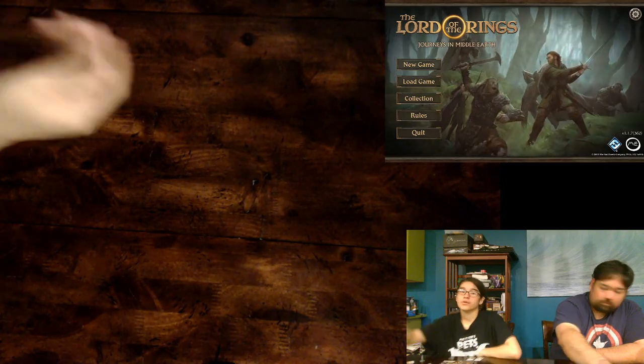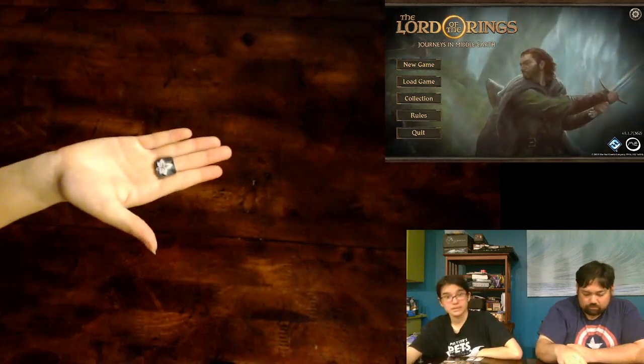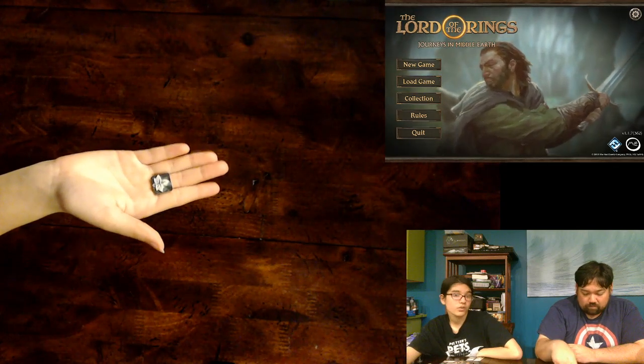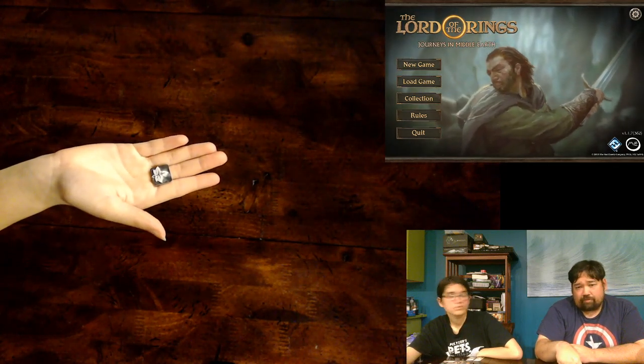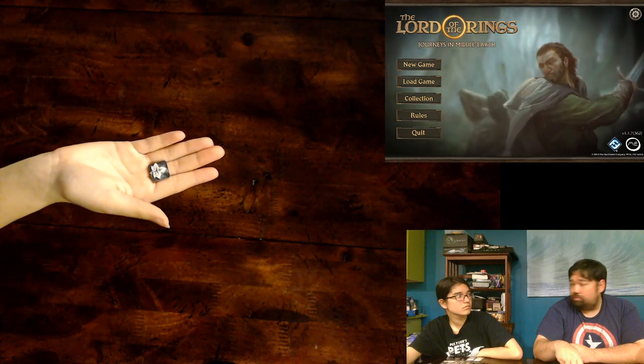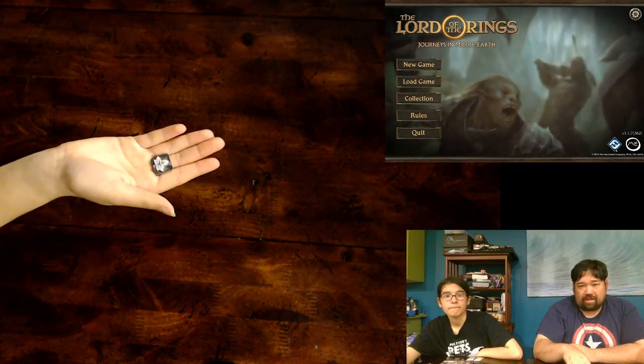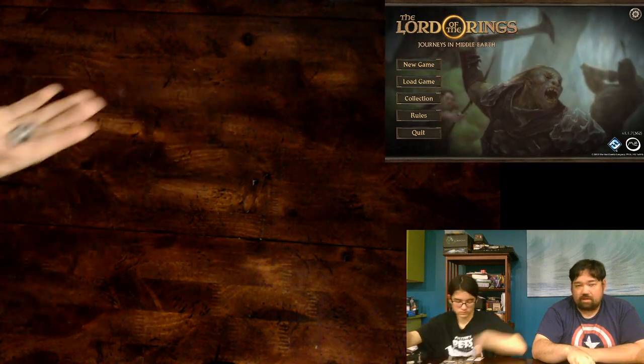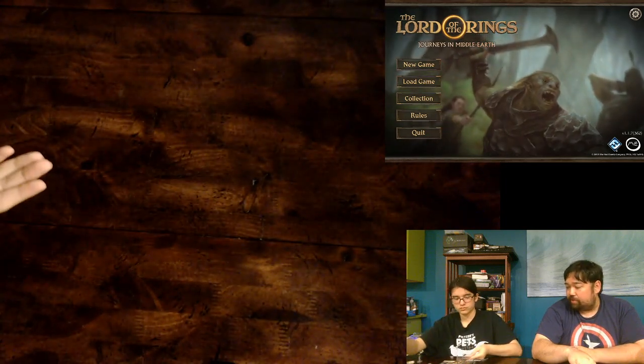And then you have this token. This is a fate symbol. Fate is kind of like your bonuses, in a way. So for Mansions of Madness, for anybody familiar with that, it's considered like your clue tokens. You can use them to get automatic successes on cards that have the same symbol of fate. It's called inspiration for your character.